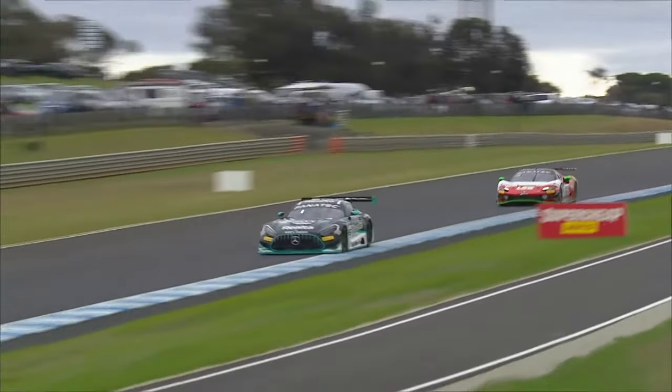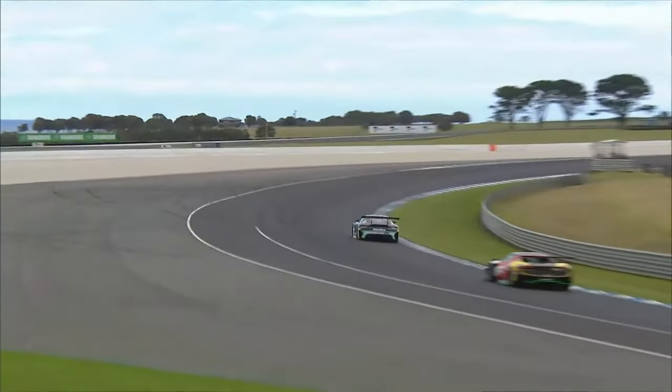Unfortunately, the leader's coming up on it. Hopefully, they don't get in the way of this fast battle at the front.